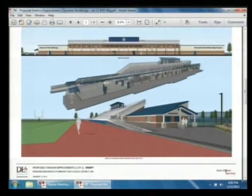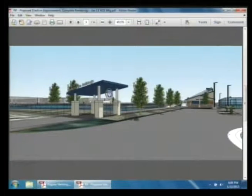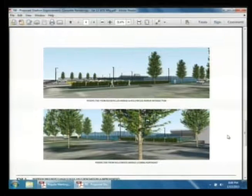Rendering number 3 is just a proposal to give you an idea of the proposed parking lot and a new gate structure. That would be where people would walk into the new stadium and track, one of the entrances. And then the 4th rendering is a perspective from the Rockefeller Avenue and Hollywood Avenue intersection. It shows the 6-foot fence that we're proposing for shield, as well as the dense shrubs in front of it, the relocation of the tennis courts to the center of our property with the windscreens and fencing, and then the additional fencing and shrubbery around the grass area where the long jump and high jump pits are.